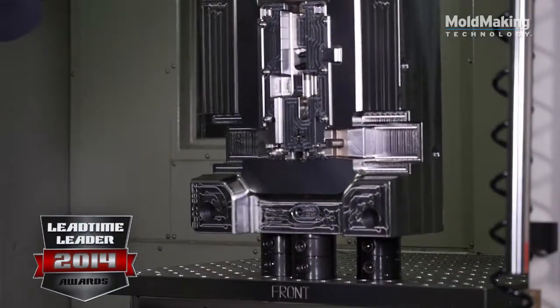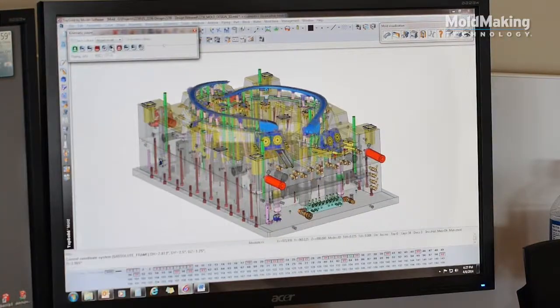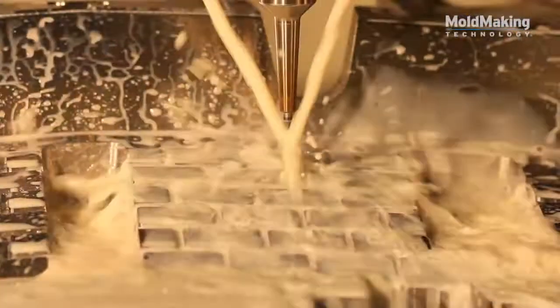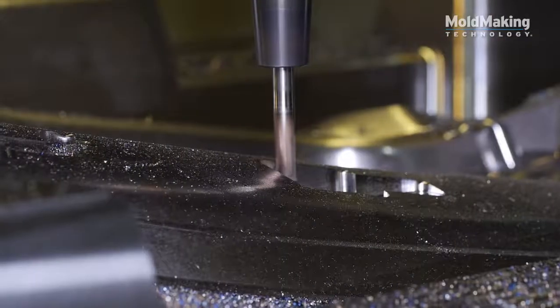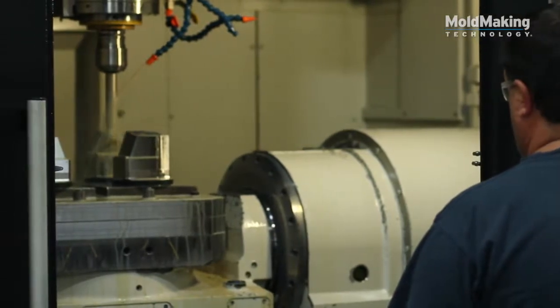What's made us consistent in having our tools on time is all the new developments of software, machine capabilities, speeds of machinery, and the quality that the actual machine can deliver. This type of software, machine, and 3D design development has made that possible.